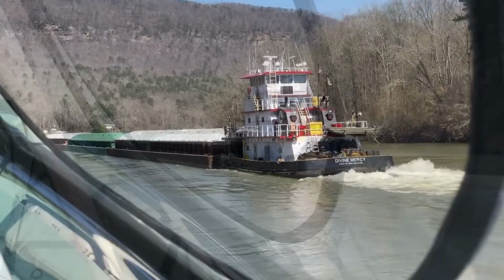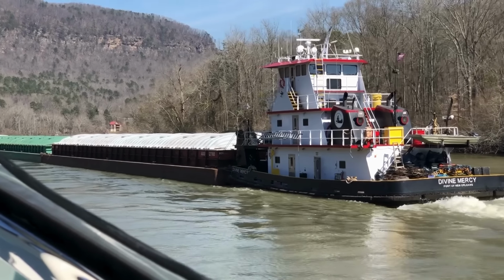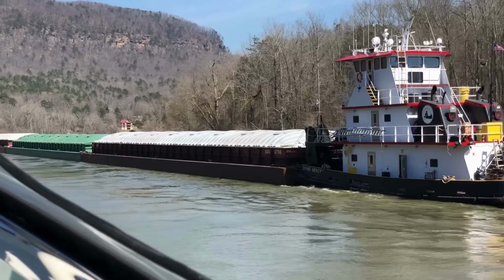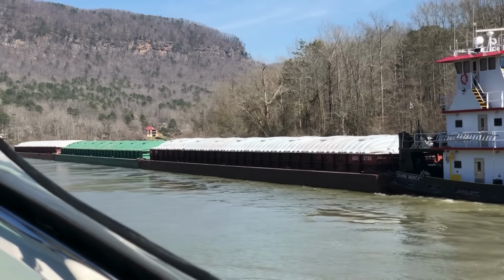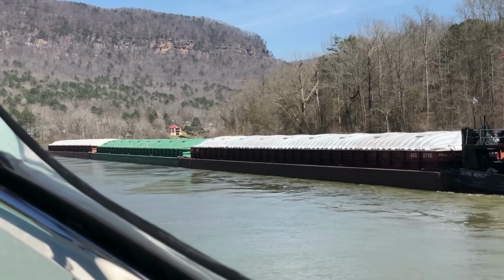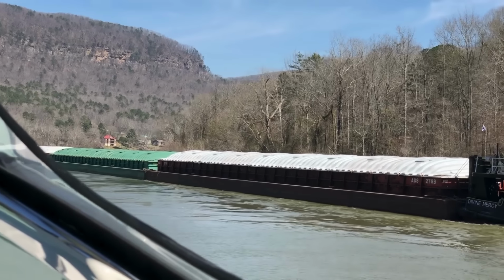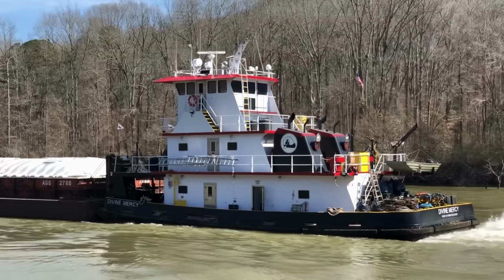This is a fairly small tow with just 3 barges. This is pretty typical for the Tennessee River near Chattanooga. The typical tow consists of a towboat and up to 30 barges, ranging from 600 to 1,200 feet and carrying over 10,000 tons of cargo. Towboat captains have the right of way while operating on the water.